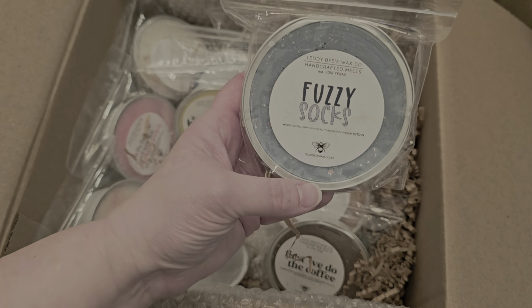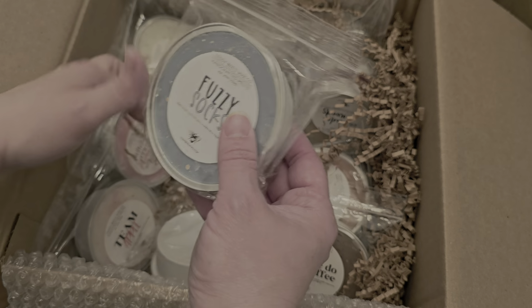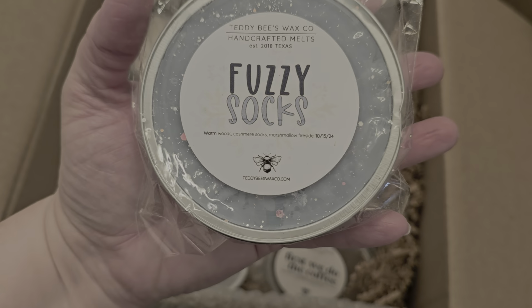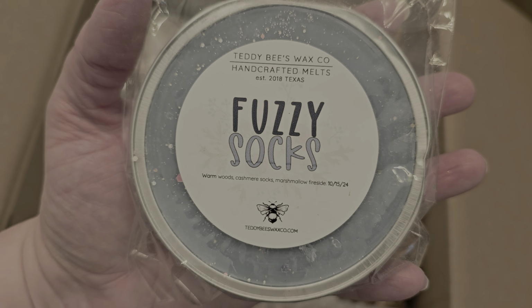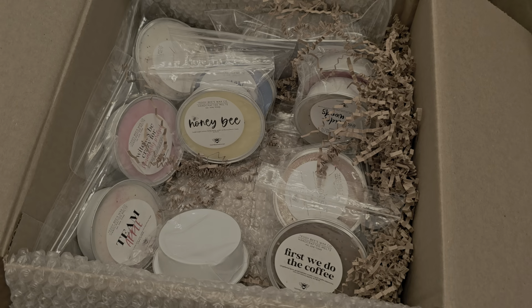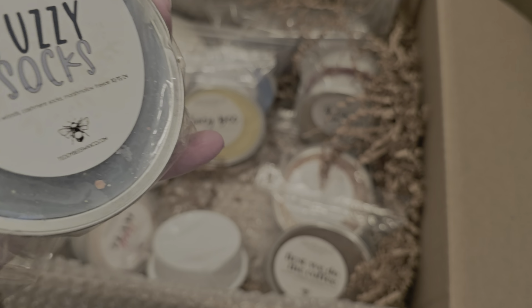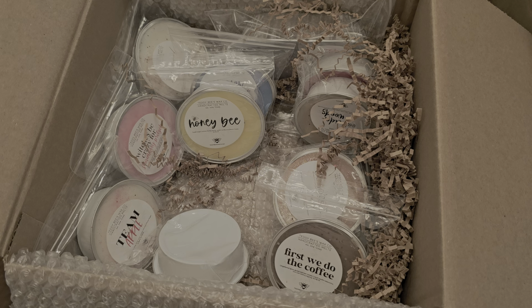All right, next we've got fuzzy socks. This is Warm Woods, cashmere socks and marshmallow fireside. There's a little piece of the paper there. I do like this. You kind of get that little bit of cashmere, but I like that background of the marshmallow fireside and the warm woods. A very cozy, just ever so slight laundry-esque note to it. Yeah, I like that one. Probably need more of that one too.